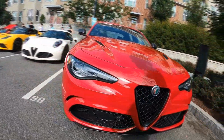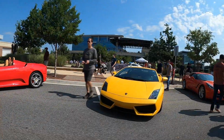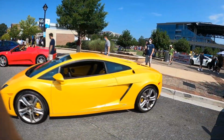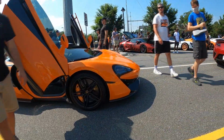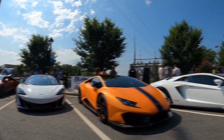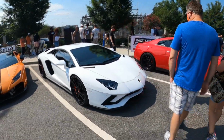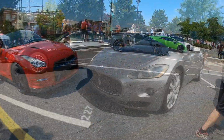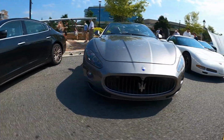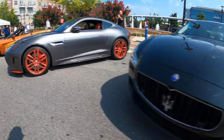Here we got an Alfa Romeo and then the white 4C. Before I bought the Corvette, I had actually considered the 4C. Gran Turismo in a Quattroporte. In my opinion, the Gran Turismo right now, it's the best bargain out there.